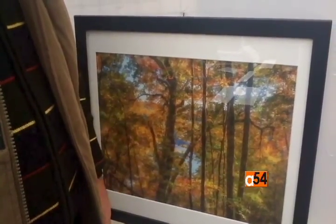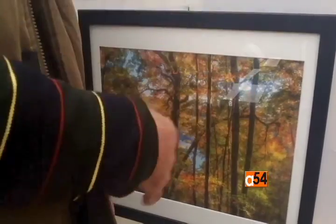Art lovers are intrigued with the technique he employs to give his photos the look of a fine painting. Major reason for that is the type of paper that I use to print on it. The paper is textured, and it also gives the picture a softer look.